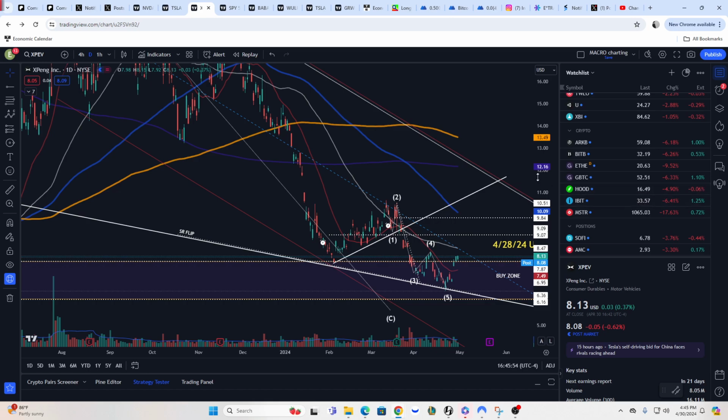What I would prefer to see is a little bit of a gap down and then a slow grind up going into the FOMC and then a rally after the FOMC. That's what I'm looking for. That's what I'm banking on.